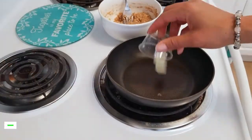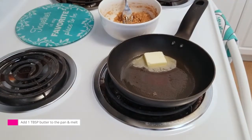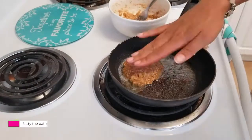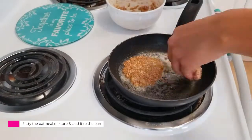All right, now get that butter and put it in the skillet. Make sure that it is melted. I'm using medium low heat. Create some patties out of your oatmeal banana pancakes. You can make any shape that you want. I'm making some little small ones here in my skillet.